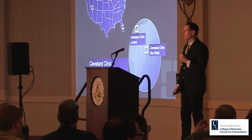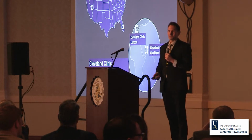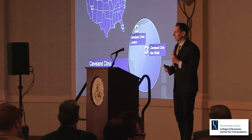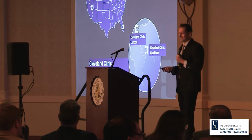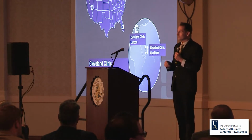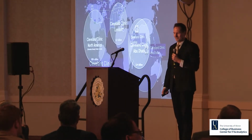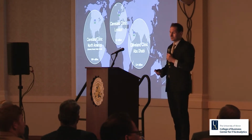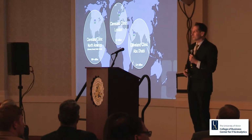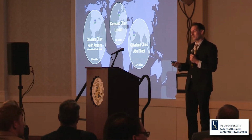There's also Cleveland Clinic Abu Dhabi, which is a very large hospital. It's the scale of the Cleveland Clinic main campus. It's over a 1,000 bed hospital in Abu Dhabi. And that's more of a management consulting agreement to infuse westernized medicine within the United Arab Emirates. Together, this brings us the first globally integrated healthcare system. So presence in North America and Europe and Northern Africa, as well as within the Middle East and Asia.